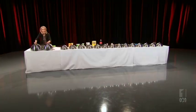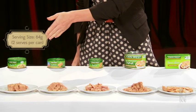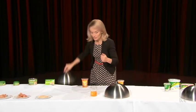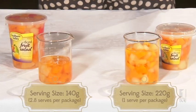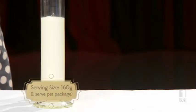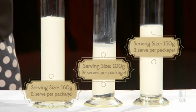And how could we, when the numbers food manufacturers put on labels are so darn nebulous? Depending on how it's packaged, there are 5 different serving sizes of John West tuna and olive oil, ranging from 64 grams to 83 grams. This is one serve of Goulburn Valley diced fruit salad, and so is this, depending on which package you buy. And this is one serve of Vaalia French vanilla yogurt, and this is one serve, and so is this.